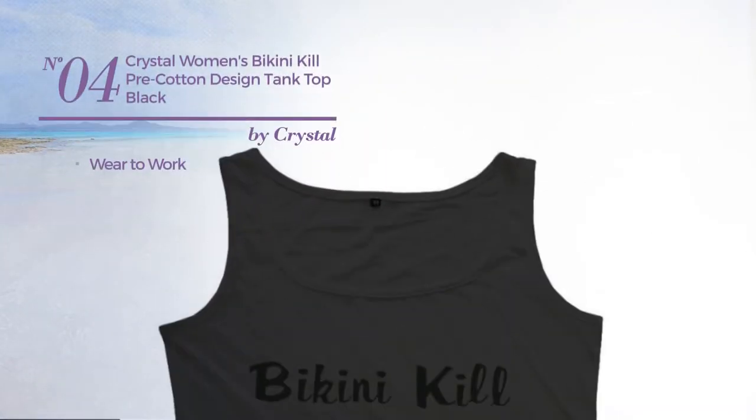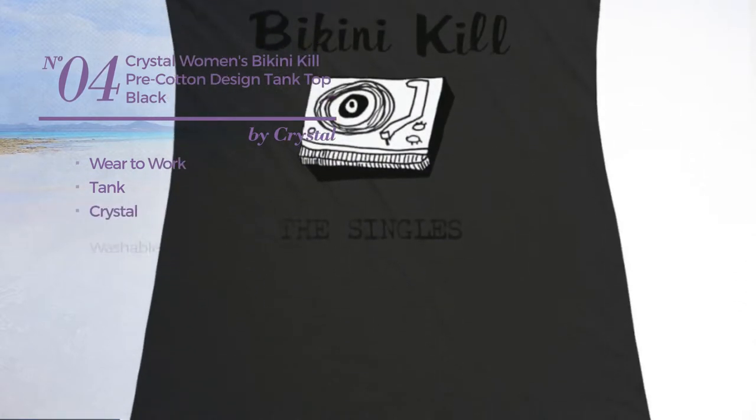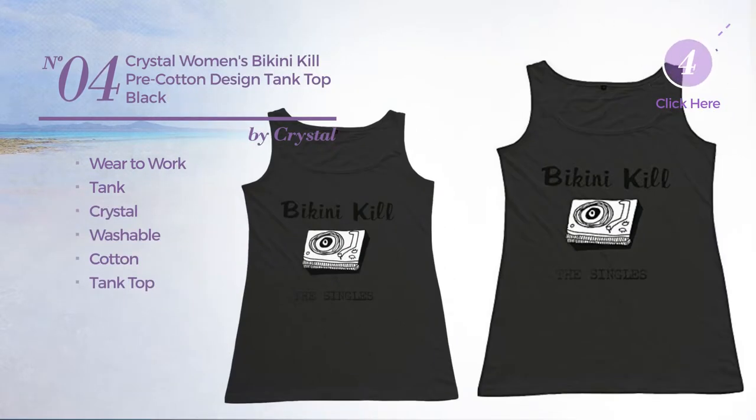Number 4, a wear to work tank bikini. Featuring a crystal look, produced with washable cotton, with a tank top. Available exclusively in black color.